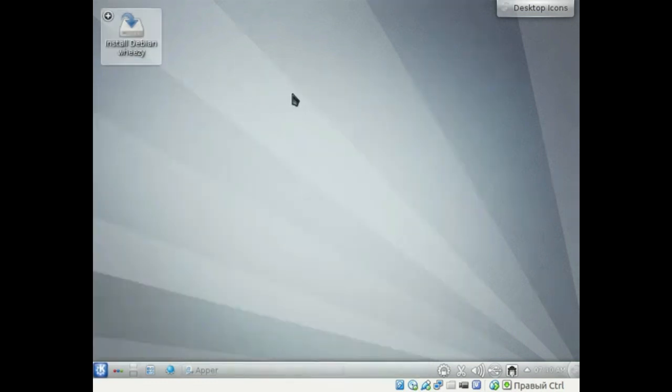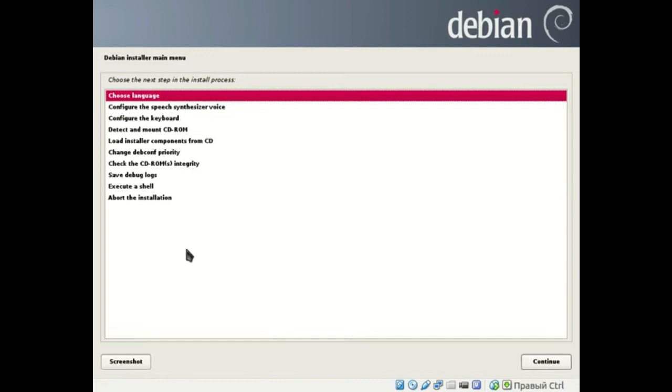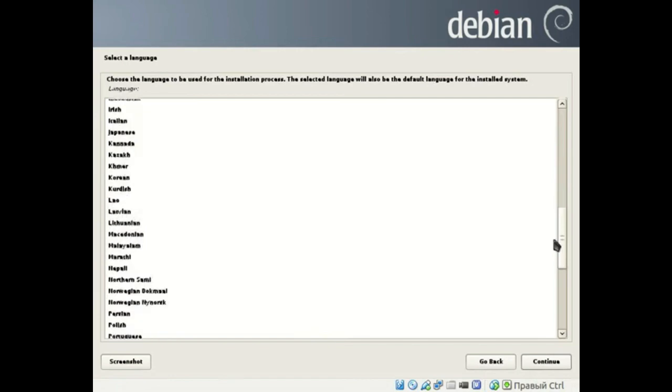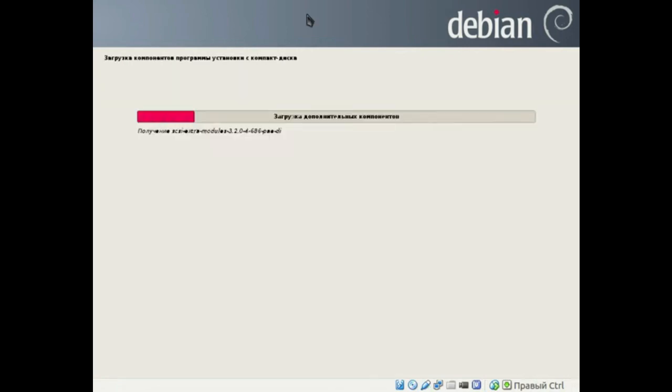Let's see what the installer is here. Here is a standard Debian installer. For example, I choose the language here, Russian with us. In principle, the standard installer. I think we can end here.